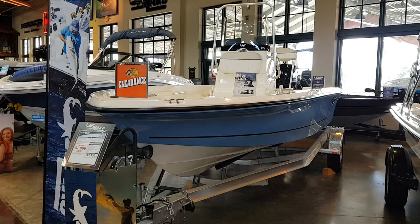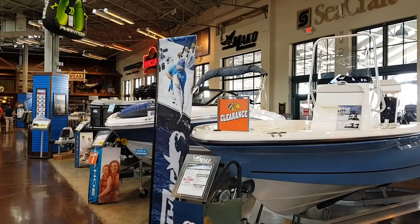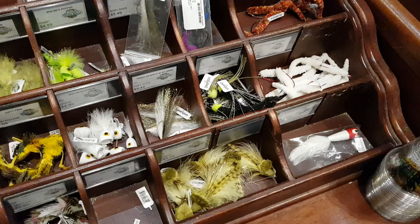And believe it or not, the shop actually houses a boat showroom. And this is actually one of the few boats, and it's on clearance. And all the boats look amazing. And it makes me want to buy a boat. And this is actually part of the Bass Pro Shops.